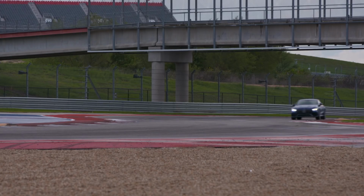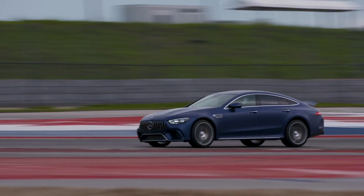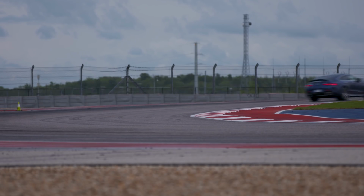I mean, it certainly hides its mass pretty cleverly. It doesn't feel like 2 tons when it's braking, when it's changing direction. Mass is really neatly and tightly controlled, and there's plenty of traction. Now, these cars are on the regular Pilot Sport 4S tyres. It is homologated for Michelin Pilot Sport Cups, but they haven't got any.